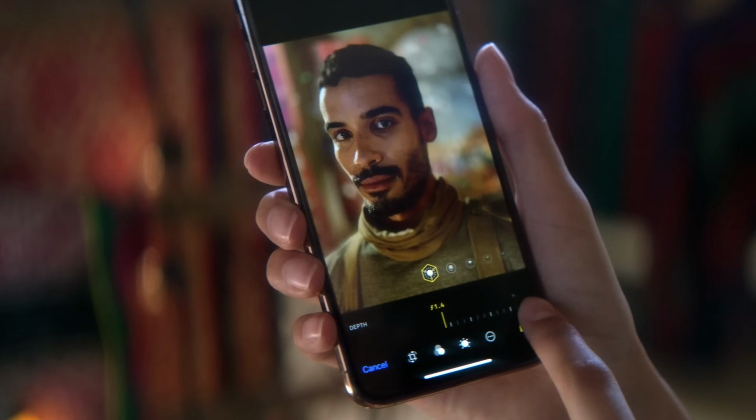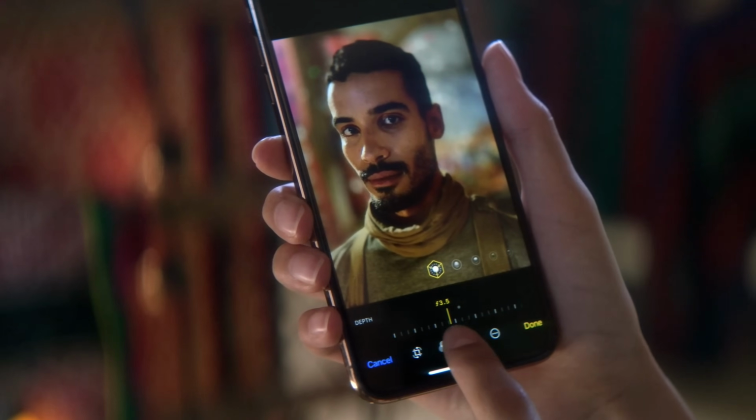So one of the other things that this allows that I think is super cool is in portrait mode you can actually adjust the depth of field after the fact. So using the different facial recognition and landmarking technologies, you can basically adjust the bokeh on the background and change the depth of field after you've taken a photo. This is really, really cool.